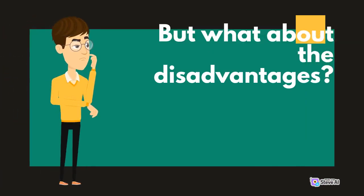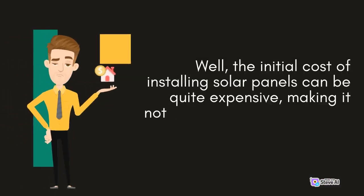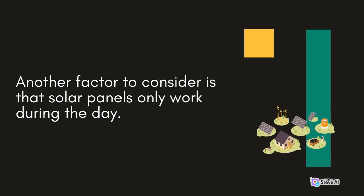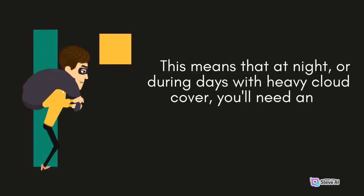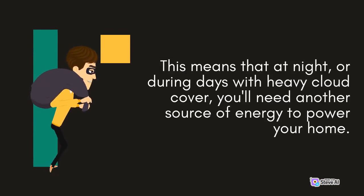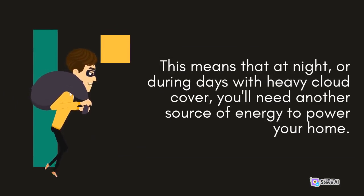But what about the disadvantages? Well, the initial cost of installing solar panels can be quite expensive, making it not feasible for some people. Another factor to consider is that solar panels only work during the day. This means that at night, or during days with heavy cloud cover, you'll need another source of energy to power your home.